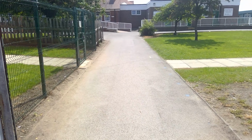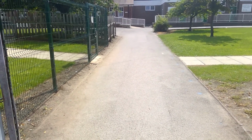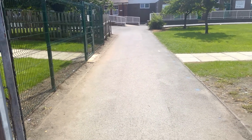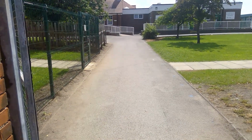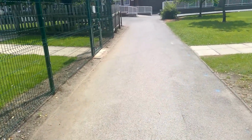This is for reception starters in September. So if your child is in reception with Miss Scott, Mrs Moss or Mrs Hobson, this is a route that you will need to take to come into school. This is the main front gate. Your child needs to be here.